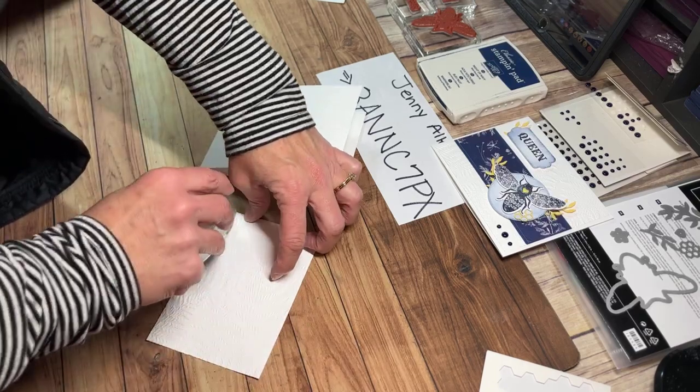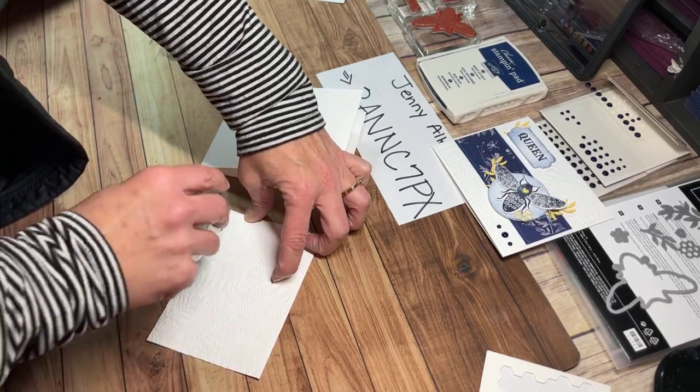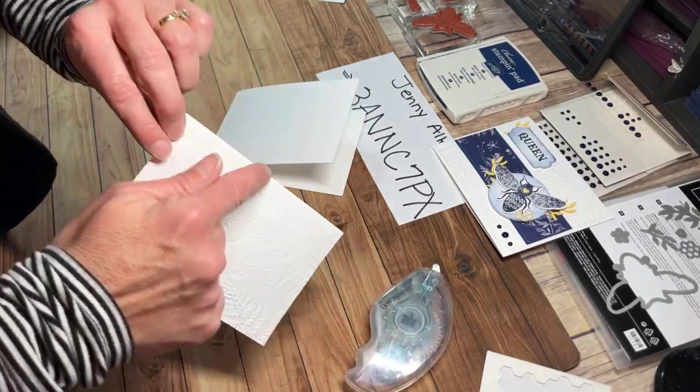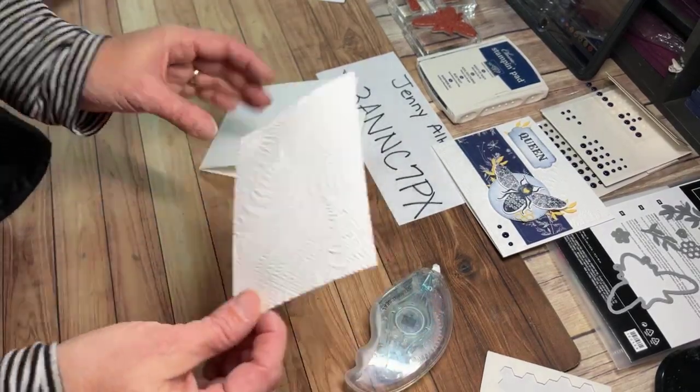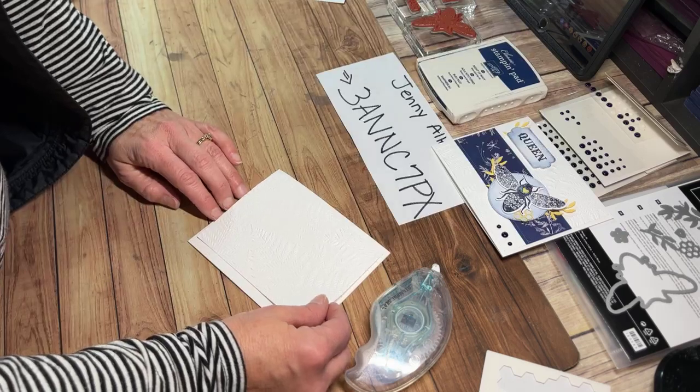Okay, so I'm just going to take and run my Seal adhesive on, and I make sure with my 3D embossing folders that I put my adhesive as close to the edge as I can.